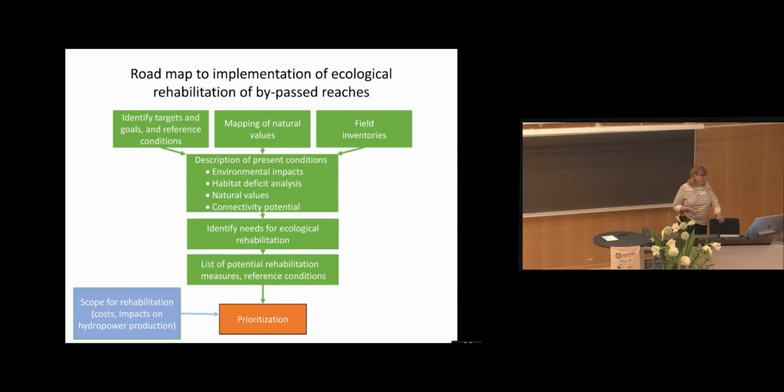So to sum this up, when we work with rehabilitation of bypass reaches, it's really important to identify the targets and goals and what the reference conditions are. The målbild we heard about yesterday, what is that? Where would you want to come? But also map the natural values that are in there through field inventories and describe what the current conditions are. So what are the environmental impacts? What are the habitats we are lacking? What are the natural values that are there? And also, is this bypass reach possible to use for increasing connectivity in the watershed? And identify the needs for ecological rehabilitation, and then you make the list of where you want to come, what the reference conditions are, and based on the scope of that rehabilitation, based on the costs and based on the impact on hydropower production, you make your prioritization. That's a really hard word to say.